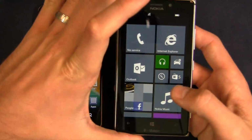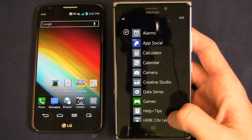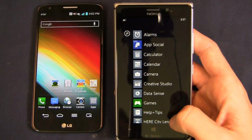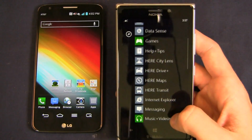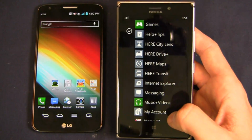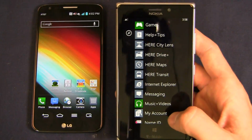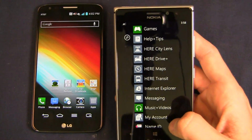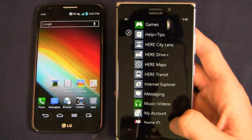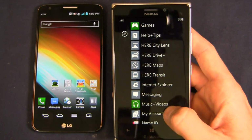Over here on the Lumia 925, Windows Phone 8 is pretty standardized across the board, but Nokia has, or had at least until they sold their hardware division to Microsoft, quite a stake in the game, if you will. This was competing directly against Android, and still is to a large extent, and even other Windows Phone OEMs, and so they wanted those value adds in there, and to that extent, they've got some great ones. Here City Lens, for example, Here Drive, Here Maps, Here Transit, all free Nokia applications that come out of the box.